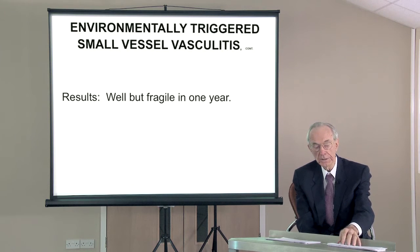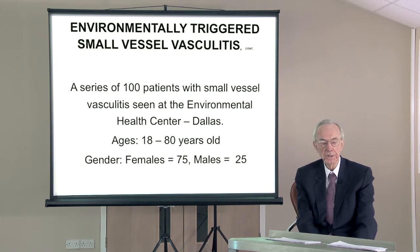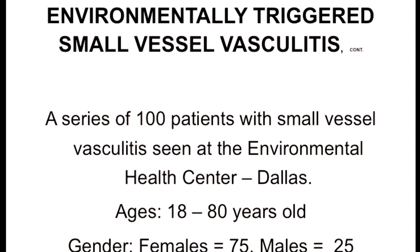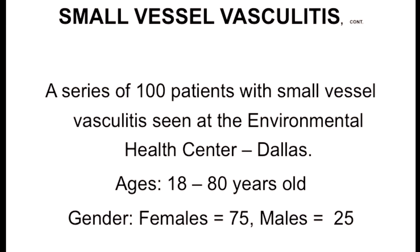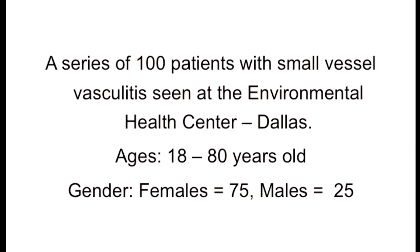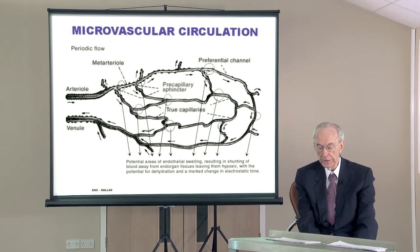Now the question is, how did this occur? We took a series of 100 patients with small vessel vasculitis that were seen at the Environmental Health Center. They were ages 18 to 80 years, 75 females and 25 males. Now the next slide will show you the microcirculation.